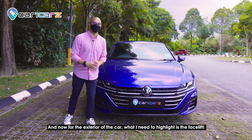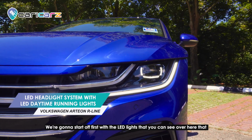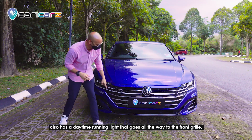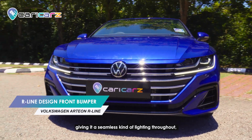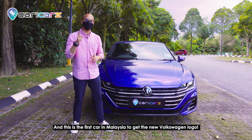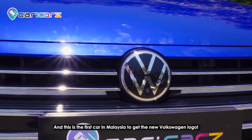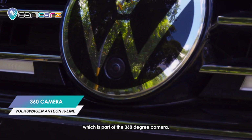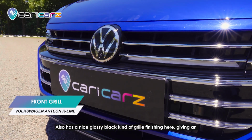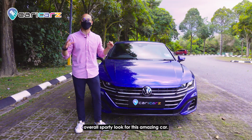And now for the exterior of the car, what I need to highlight is the facelift. We're going to start off first with the LED lights that you can see over here, which also have a daytime running light that goes all the way to the front grille, giving it seamless lighting throughout. And this is the first car in Malaysia to get the new Volkswagen logo. In front over here, there's also the camera, which is part of the 360-degree camera. It also has a nice glossy black grille finishing here, giving an overall sporty look for this amazing car.